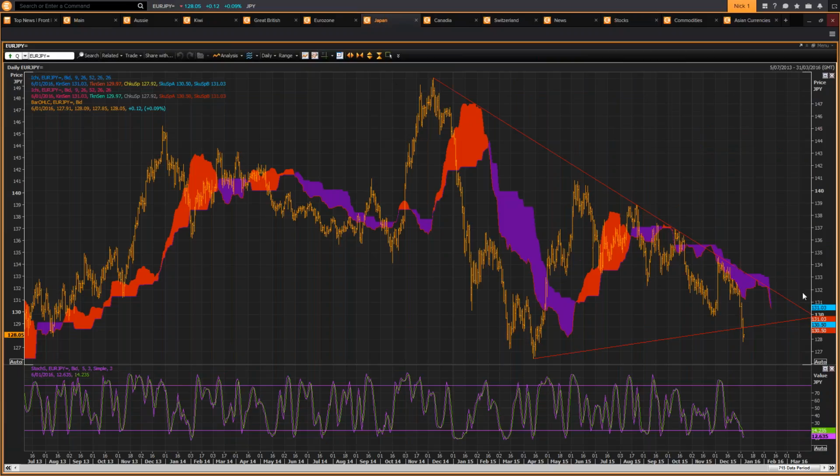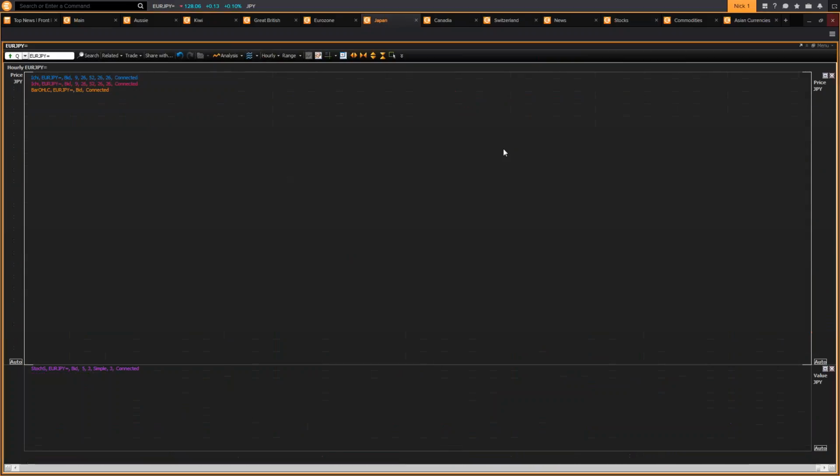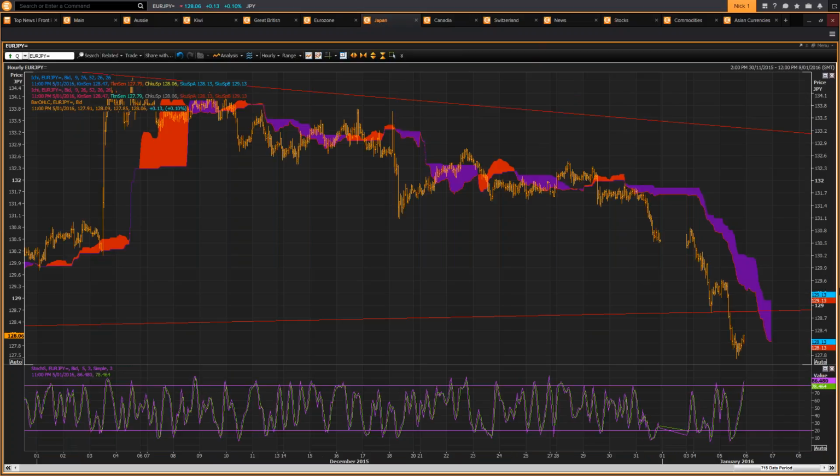This is actually a massive trend line on the daily, so I'll try and bring that into the hourlies for you. We spotted that one yesterday, so here's the hourlies, to give you a better idea of what we're looking at. Probably today, be looking to sell back towards this previous break level, and if it coincides with the bottom of the cloud, it's a sort of double whammy there.